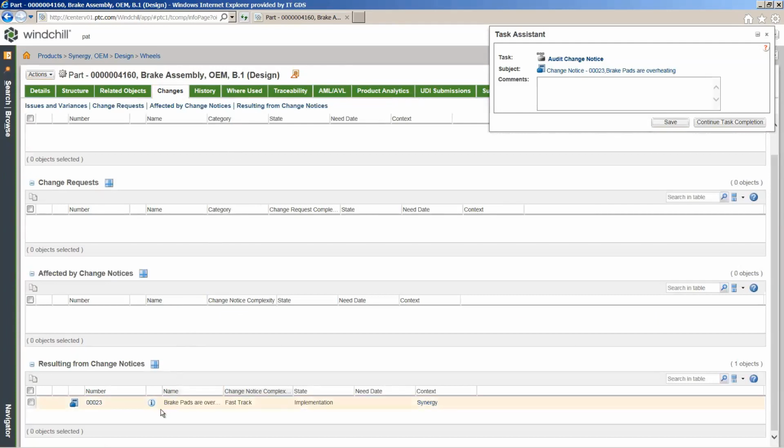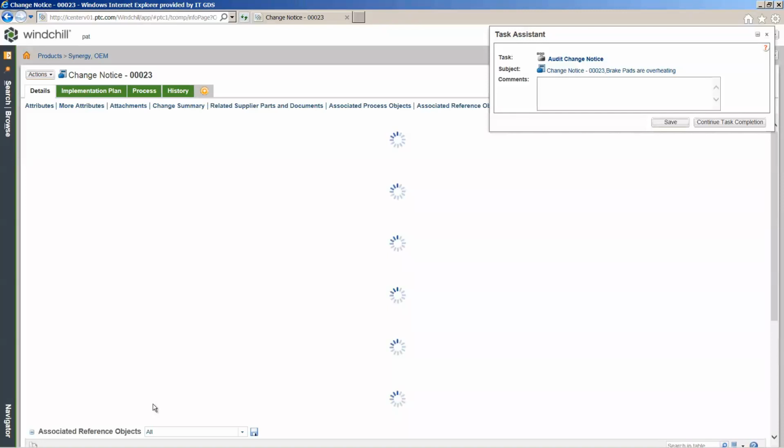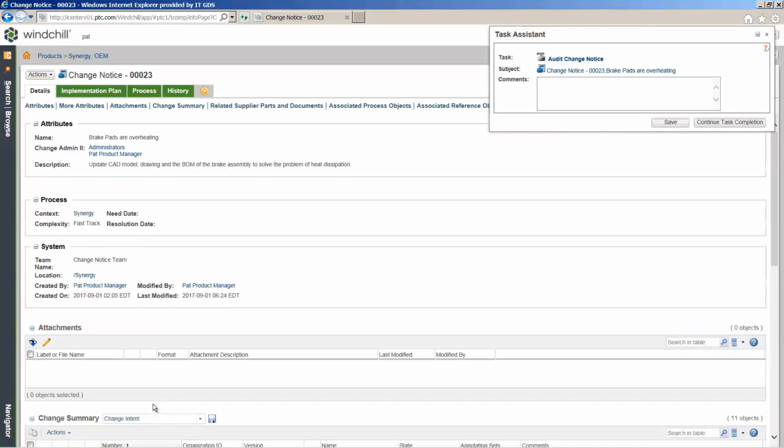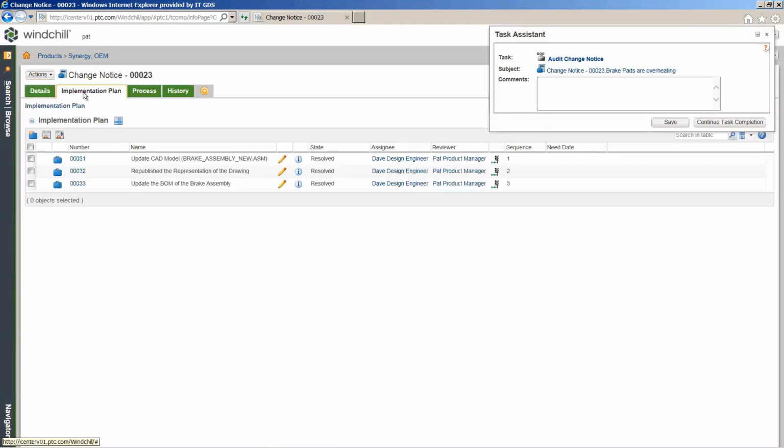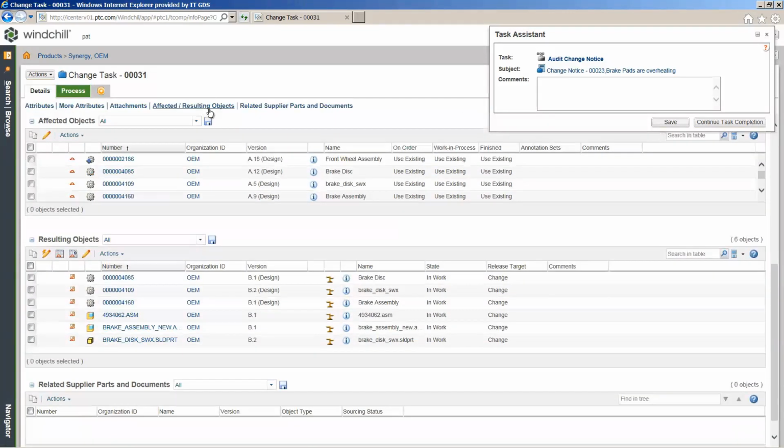So here I'm just going to navigate to the actual results from change notices object we see here. And the main thing Pat's also doing from this audited change notice task is also going to be to set the effectivity for the change. So also, as you can see here, one last step that was just simply an implementation that's been marked as being resolved. So this is just a quick way for me to navigate to the information that I'm going to be setting the effectivity for, which is going to be these three WT parts we see here.